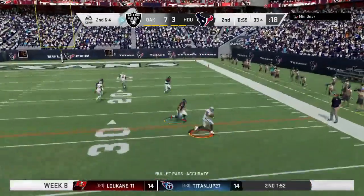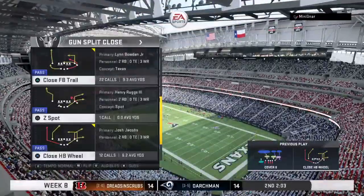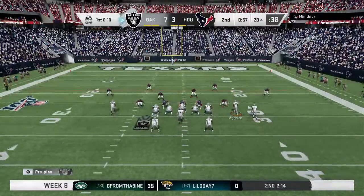Looking to throw again on second down. Carr looking for his running back, and he's got it. The Raiders going to use one of their timeouts as the stoppage will come with a little under a minute to go in this first half.